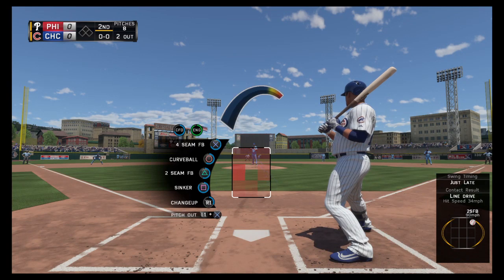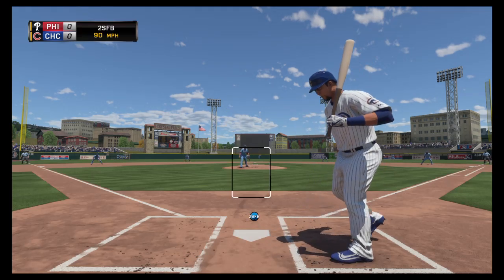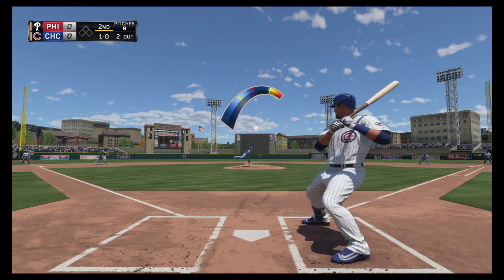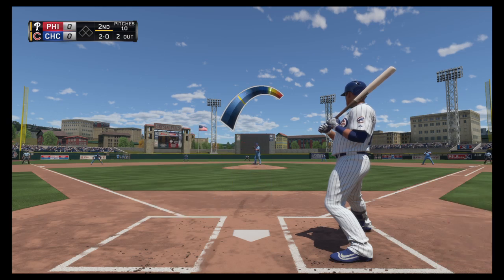Kyle Schwarber gets his first chance here, looking to make something happen with 2 gone in the bottom of the second. Now a fastball a bit too low here. It's ball 1. Well, the key for him on the mound will be keeping that ball down in the strike zone. He's got a good sinker and a changeup that aren't very effective when they're up in the zone.